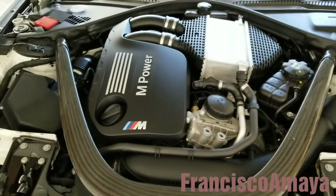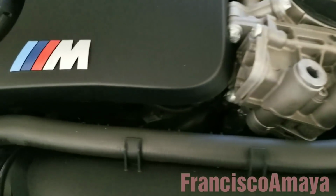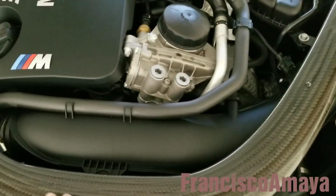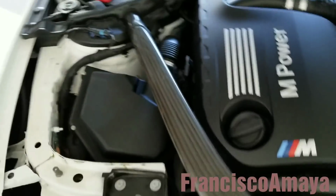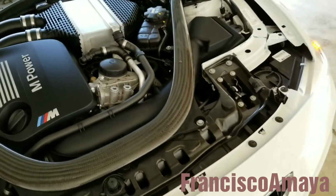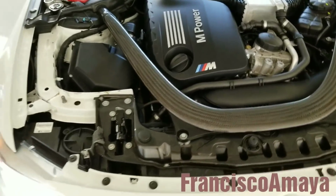This is the M4 engine. As you can see, it looks very clean. It sounds like a clock. Everything looks and sounds in place. We have the carbon fiber bar on top. This is part of the M vehicles. Most of the M vehicles have that, especially from 2014 and up. That's a feature they started putting on them.